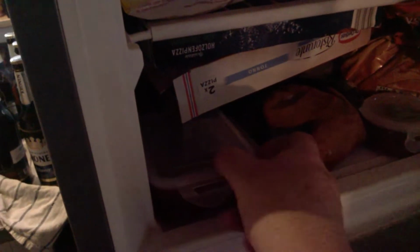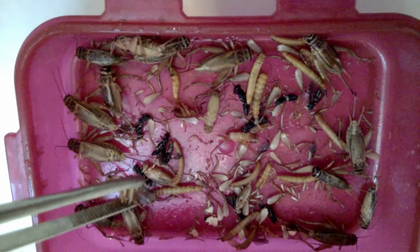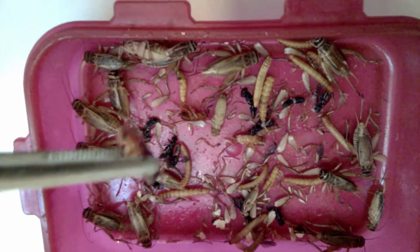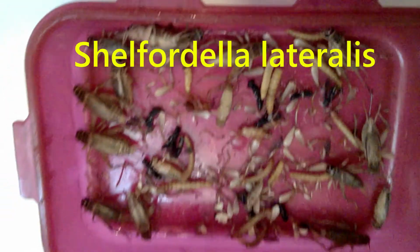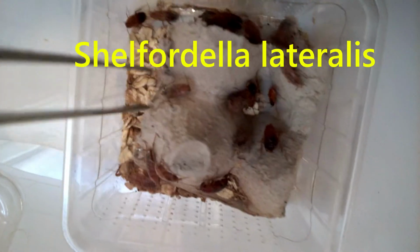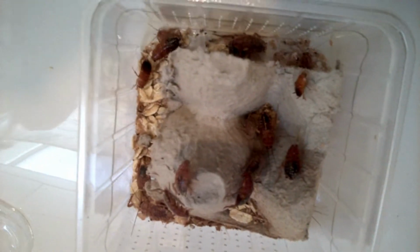All we need is some deep frozen insects that shouldn't be missing in every good solid household. I choose a cockroach, and here is the fresh version. Both are the same species. And here comes the ugly part.